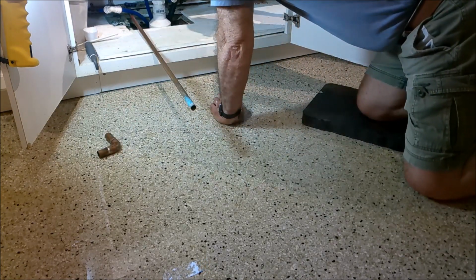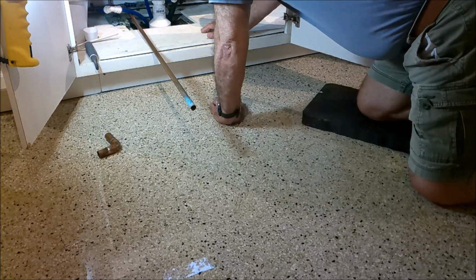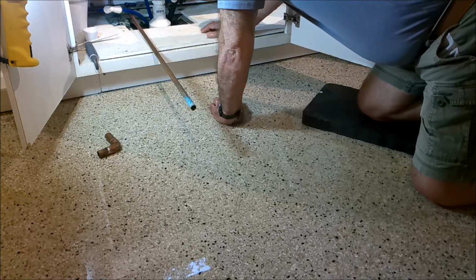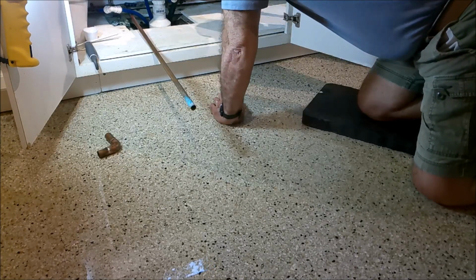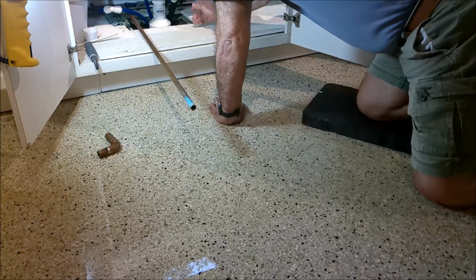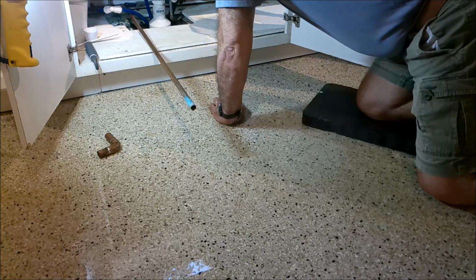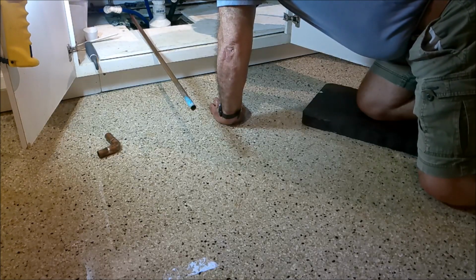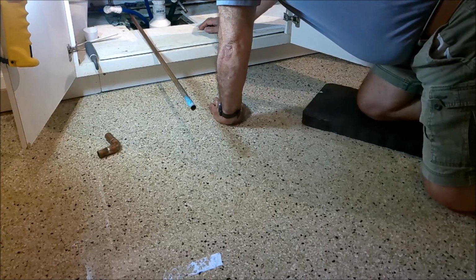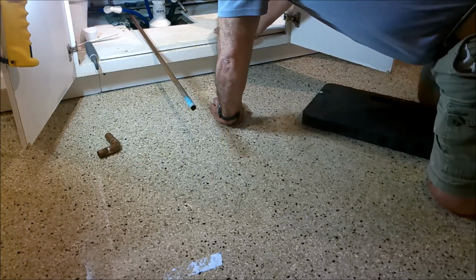You can see that the faucet is disconnected, so I need to connect the faucets. These go to the individual valves, hot and cold. And I need to put the long hose for the sprayer back on. I guess that's what I call it, a sprayer.